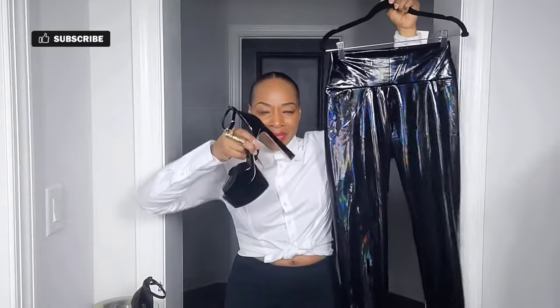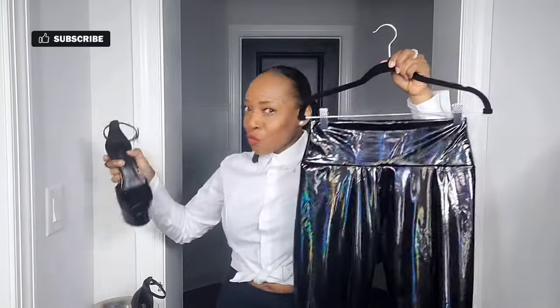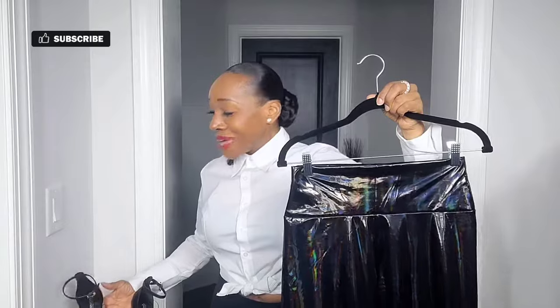But again, these are Spanx, right? It's patent leather Spanx with the patent leather Michael Kors platform, generous platform sandal. Yes, real leather, patent leather, real leather. But that is my look. That is my look.